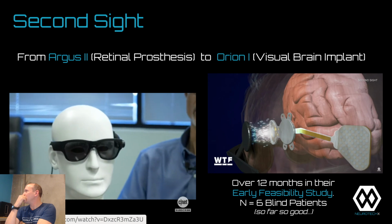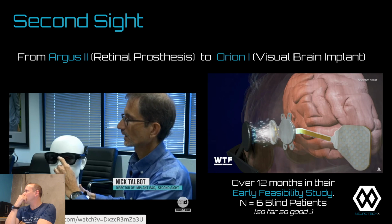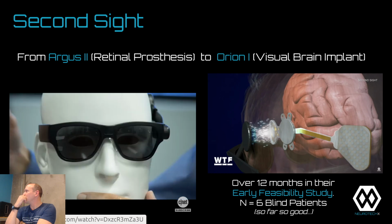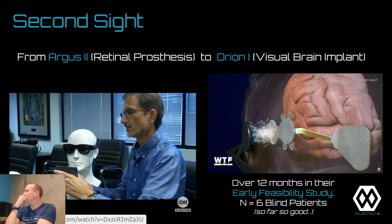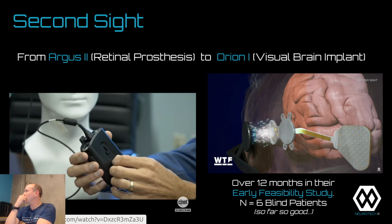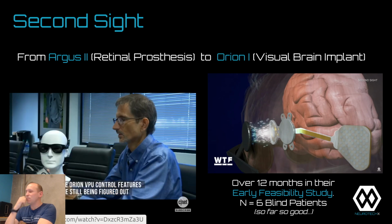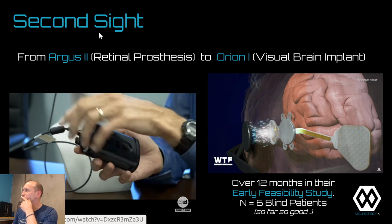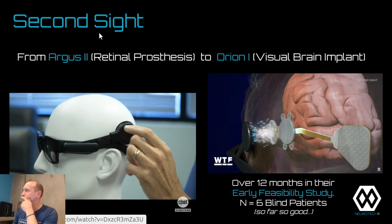So this is a prototype of the Orion system. Here we have the camera, the video camera that captures the scene in front of the patient. The signal goes down this cable to the video processing unit, also called the VPU, where the patient can adjust some of the parameters of what they're seeing. Things like contrast, brightness, and perhaps zoom. The image gets processed here and then is sent back up the cable over to the transmitting antenna right here.